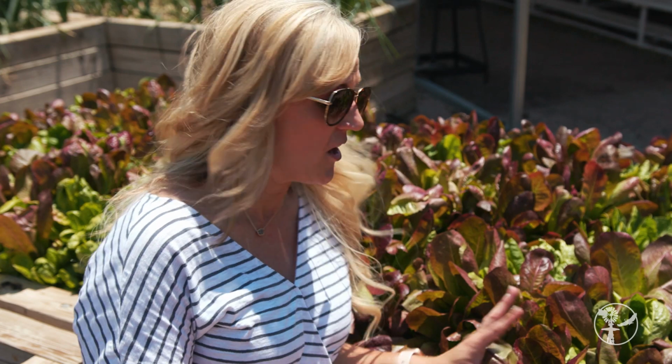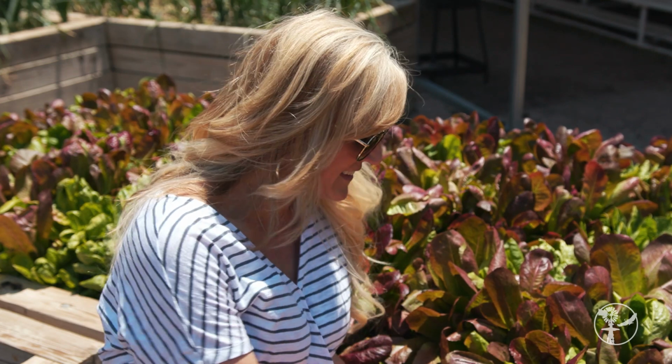You know, this has made me wanna start my own garden. Maybe you could too at your house. And since Miss Hoosman showed me all this lettuce, I'm gonna pick a few of these leaves and go home and make my own salad.